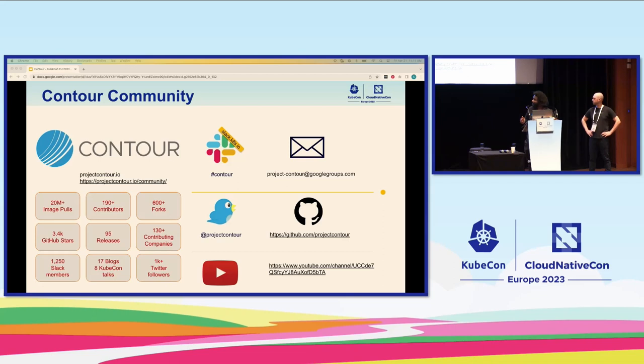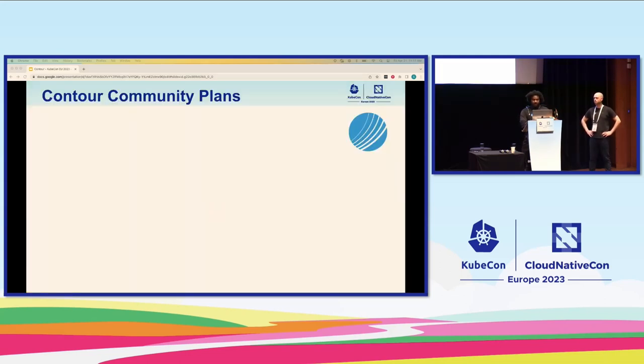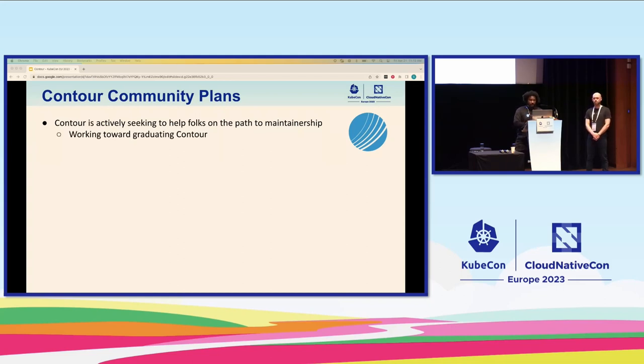You can see our amazing metrics of how people are getting involved. But we definitely want to emphasize the growth of the community. And one of the things that we're working towards is actively seeking more folks to be maintainers on the Contour project. For a lot of people, maintainership sounds like a daunting task and unapproachable, at least it did for me. And we want to emphasize that it is a path that we are outlining, and there are many, many ways to get involved. We would love for Contour to graduate, and one of the things we're looking for as a health metric is more companies involved in driving the project.